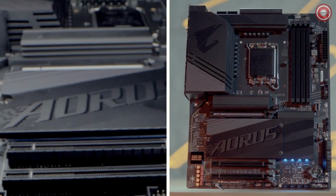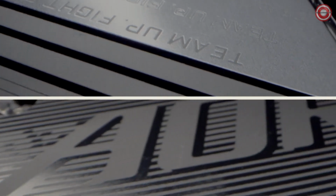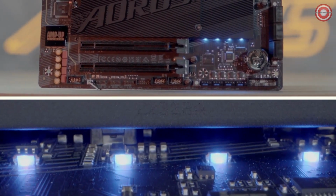Now that we've got this out of the box, let's take a look at the board. As you can see, it has a very simple gray color scheme, along with our classic AORUS design elements, and regarding RGB, very minimal, just a little bit of accent lighting underneath the M.2 base.